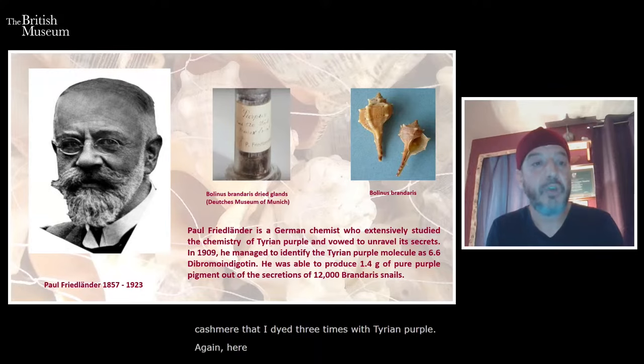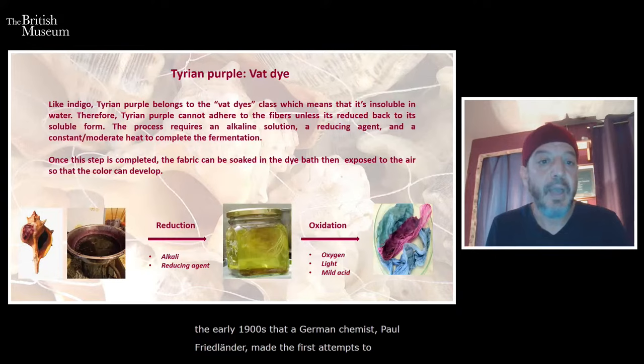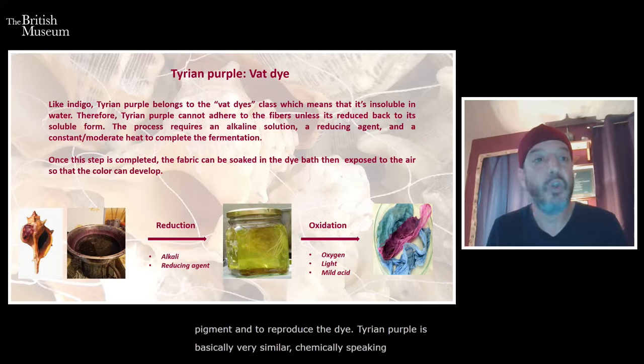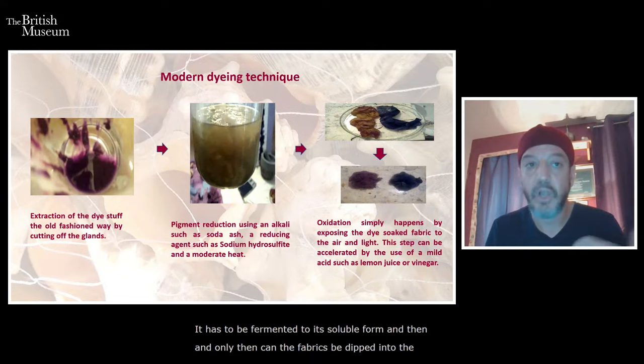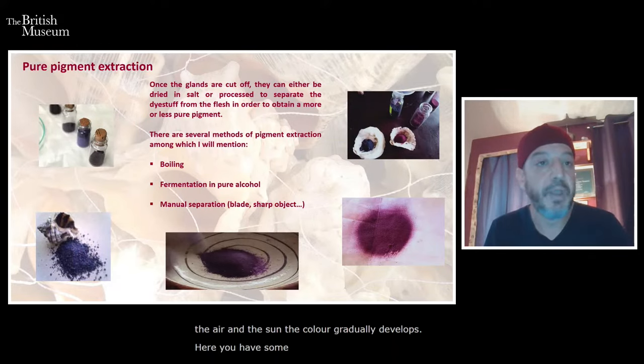Now, Tyrian purple production has stopped for over 600 years, and it wasn't until the early 1900s that a German chemist, Paul Friedlander, made the first attempts to isolate the pigment and to reproduce the dye. Tyrian purple is chemically very similar to indigo. It's a vat dye. It's not soluble in water. It has to be fermented to its soluble form, and only then can the fabrics be dipped into the yellowish liquid, and when they are exposed to the air and the sun, the color gradually develops. Here you have some illustrations of some of the pure extracts that I produce from different varieties of snails.